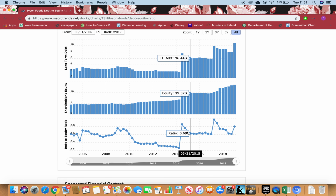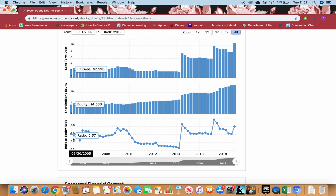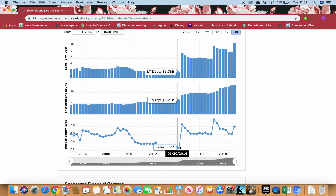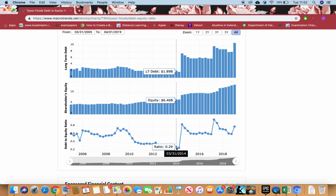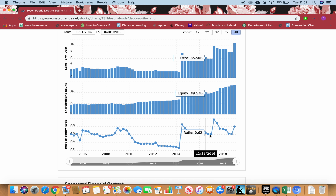Has it ever been 0.5 or less? Yes, it has, but there are fluctuations as well, so there's no consistency. If I see since 2005 up till now, for the majority of times, except in 2010, 11, 12, 13 and 14, it's less than 0.5. So it's a safe stock in those years, but for the majority of the time, before that and after 2014, it's a very risky stock because it has always been above 0.5. So I would say it's a risky stock.